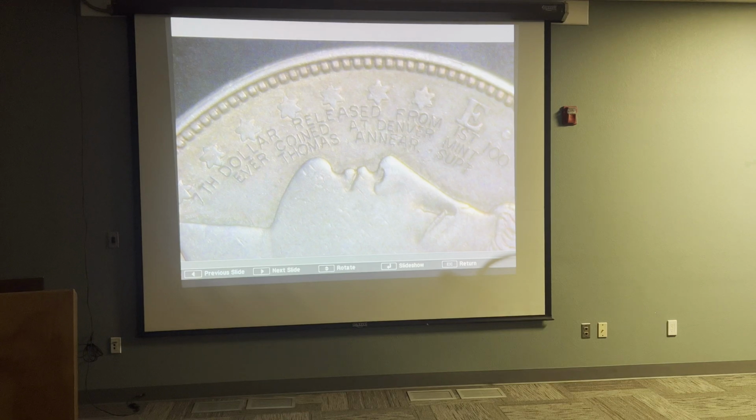The 7th dollar released from the first 100 ever coined at Denver Mint, Thomas Annear, superintendent. So there was a fellow who was a friend of Thomas Annear who apparently got the first 100 silver dollars that were released from the Denver Mint. And of course, the Denver Mint started making coins in 1906, but they didn't make silver dollars until 1921. So this is the first year for silver dollars from Denver.